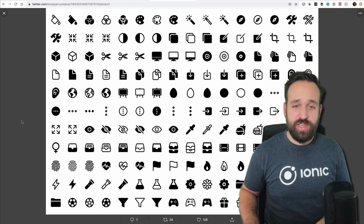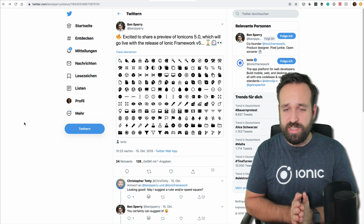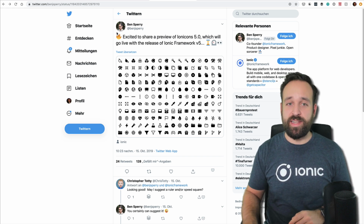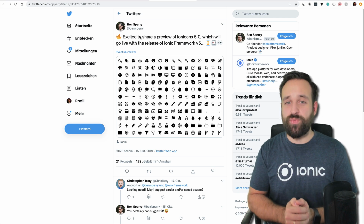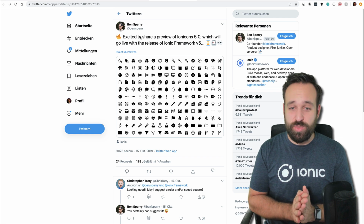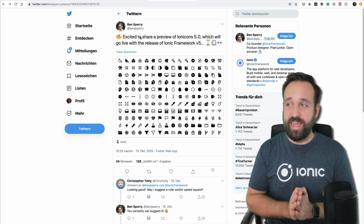But I'm really looking forward to a new release, since I've used the Ionic Ons in a lot of projects and they deserve a lot of love, and Ben deserves a lot of credits, I think, for creating them. So really looking forward how this will end up and how our apps will look with the new icons.